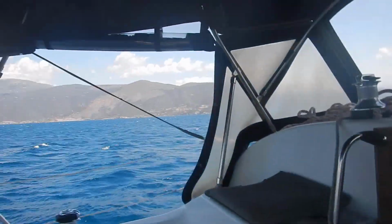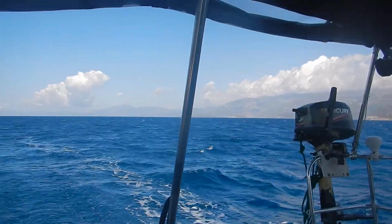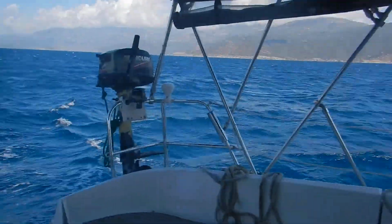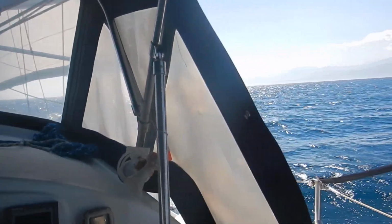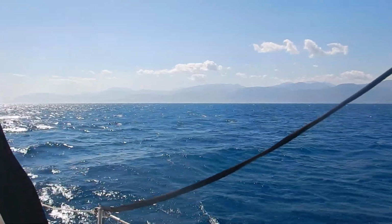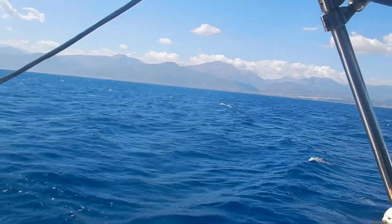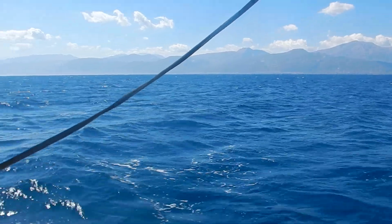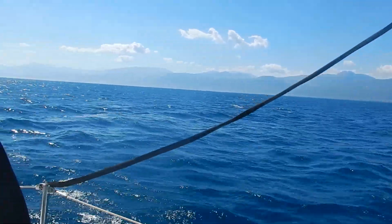So just thought we'd share a little downwind sailing for once. We haven't been able to do this in a long, long time, and we got to play with our whisker pole. Made some mistakes with it. Don't have her rigged exactly the way we want her, and we're gonna have to do it again. It's a beautiful morning in Greece, and great sailing for once.